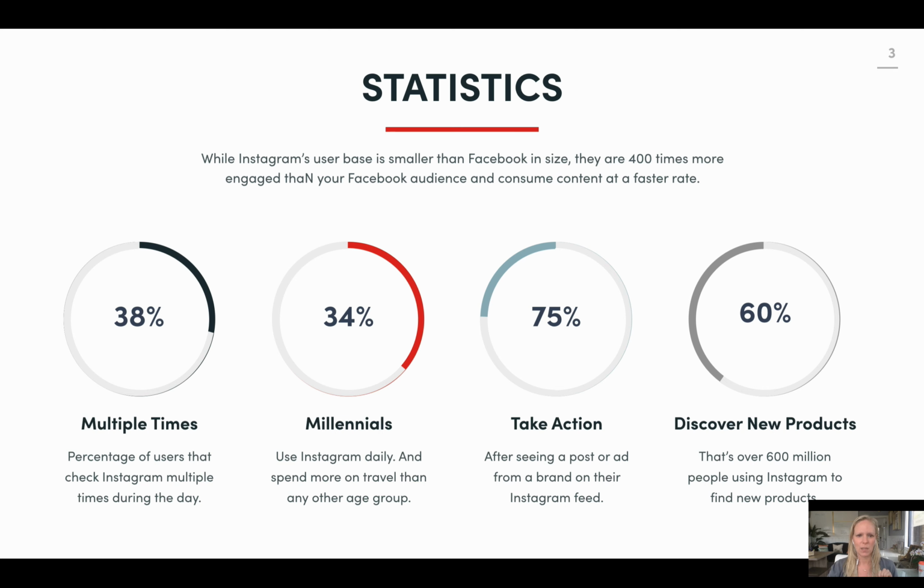So, some stats on Instagram. While Instagram's user base is smaller in size compared to Facebook, your people are 400 times more engaged than your Facebook audience. 400 times more engaged. So engagement is definitely happening over on Instagram. 38% of users check their Instagram profile multiple times per day. So they're actively there and they're there all day long.